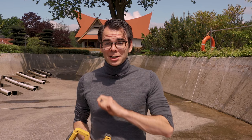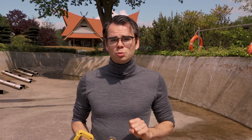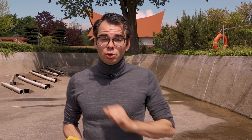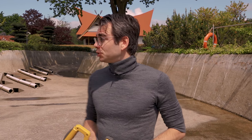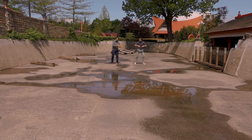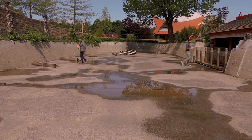So now we know how to create waves with the wave maker, but we can actually calculate how to tune the speed of the wave maker. And in order to do that, we need to know the width of the channel over here. So David, I need your help. Of course. Let's measure the width. If you go to that side, I will walk there. Okay. Let's see.